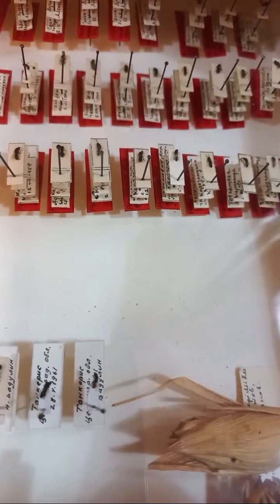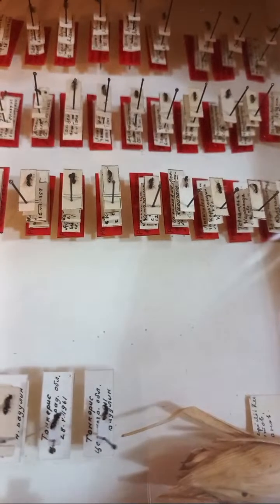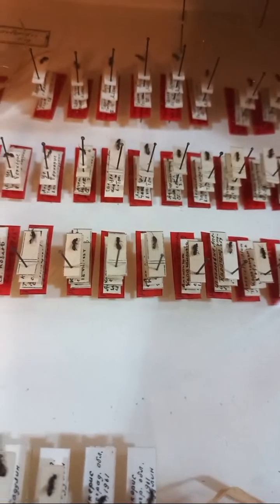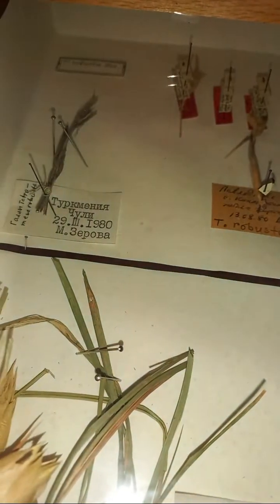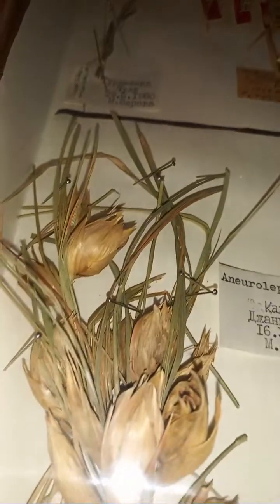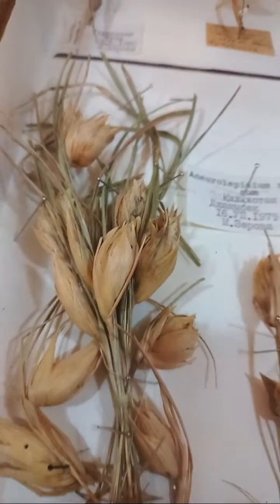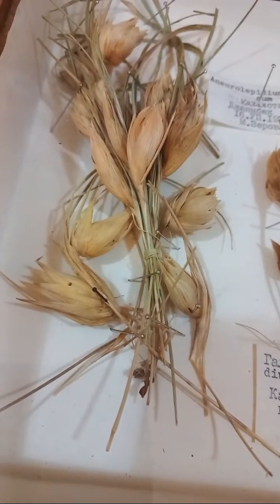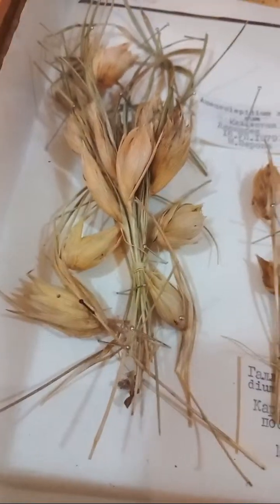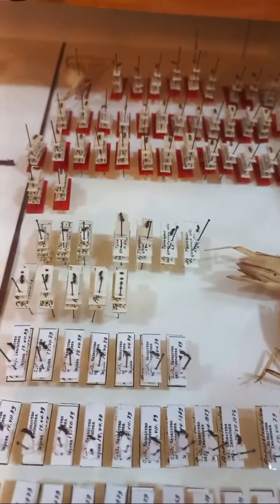And not only in Kazakhstan, in different places, Karaganda region, also Kazakhstan. Only 3 individuals, type material for the species Tetramesa robusta, and one small plant. Okay, and here this is Aneurolepidium, like a kind of herbarium with exit holes to show you the host plant. Yes, you see here a very unusual plant from Kazakhstan with exit holes where larvae of these interesting, very unique phytophagous parasitoids were living.